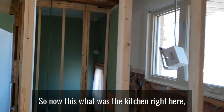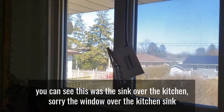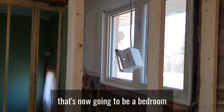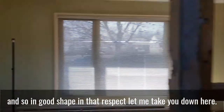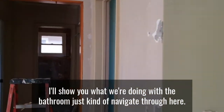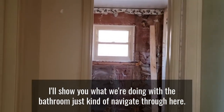So now this, what was the kitchen right here, you can see this was the sink, the window over the kitchen sink. That's now going to be a bedroom. And so in good shape in that respect, let me take you down here. I'll show you what we're doing with the bathroom. Just kind of navigate through here. So now we've got an area right here.